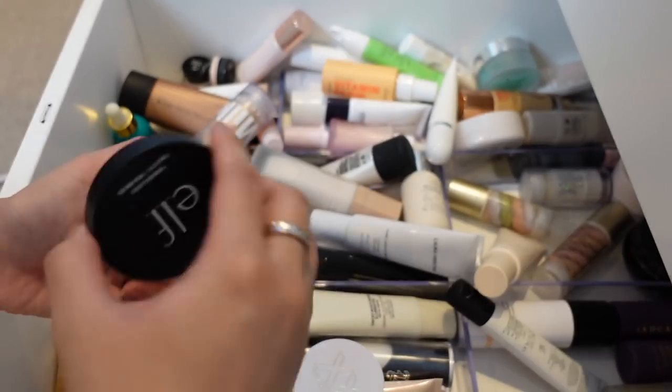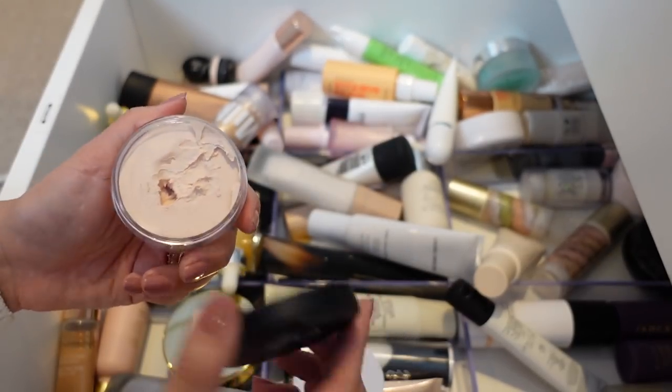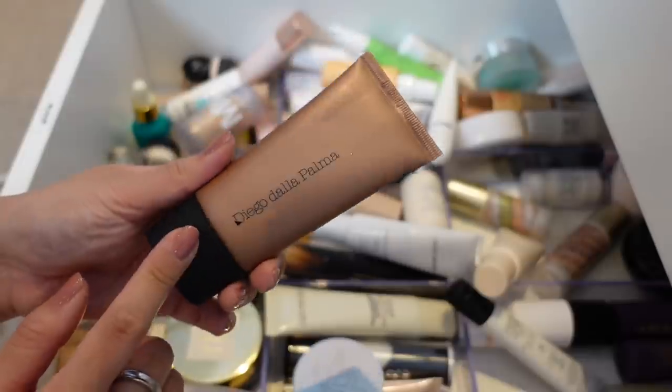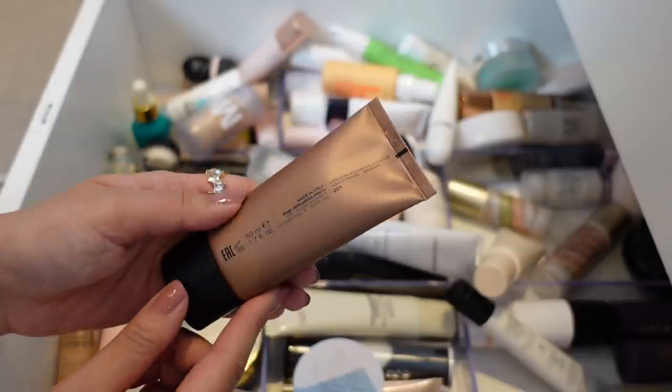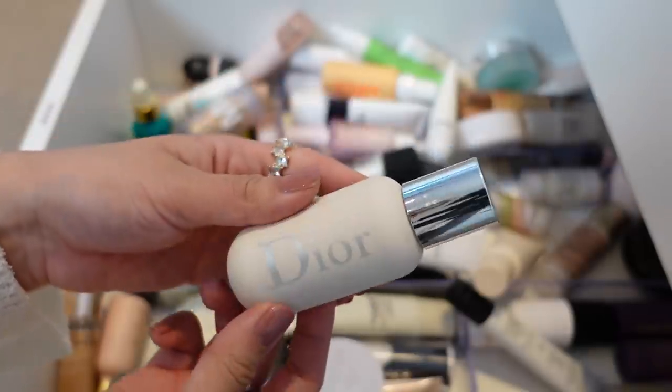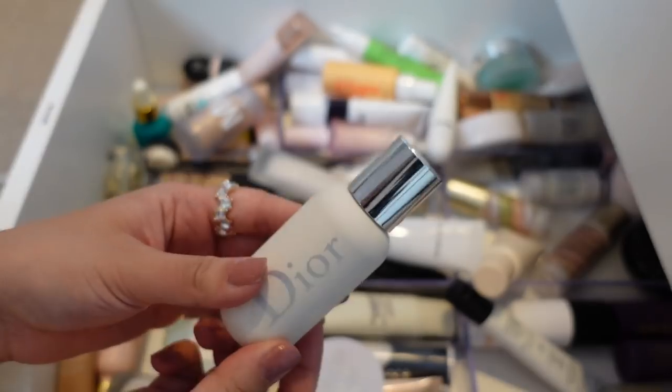Speaking of putty primers, I do have this e.l.f. one. Oh my god, this has been very well loved. So I am going to keep this. Going to give away the Diego Dalla Palma. This is a bronzing primer, I believe. Going to give away my Dior primer. It does nothing for me.